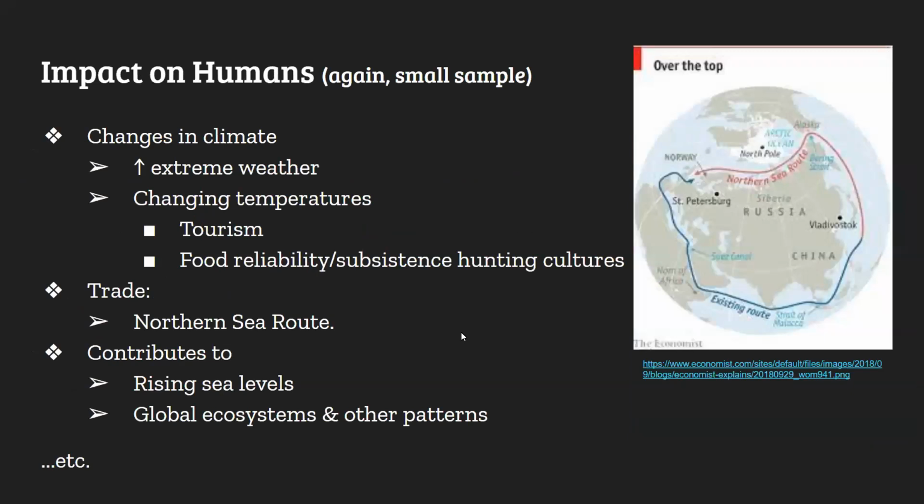Okay, now let's look at the impact of this on humans. Again, there's a small sample right now because the most direct impacts of polar ice are only impacting a small number of people living directly next to it. So clearly there's going to be an increase in extreme weather, as you've seen, and changing temperatures will cause more tourism and changes in how people get food, as traditional methods of fishing on ice are no longer possible.